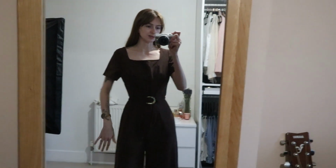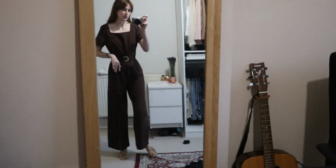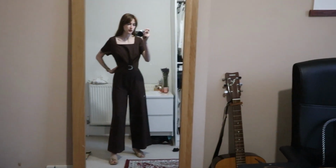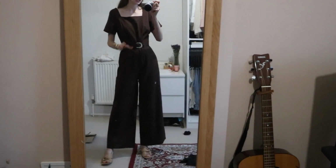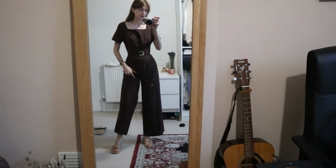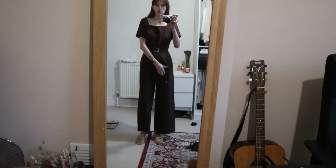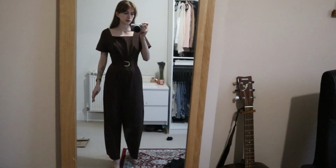So this was the last piece that I needed to try on, and I love this brown jumpsuit so much. I think it's so chic, and I think that's why I've kept it for all these years as well. But it's a lot of brown going on. I was just looking in the mirror thinking, if it was more ankle length, would I be more inclined to wear it if it was a little less covered up, I suppose.